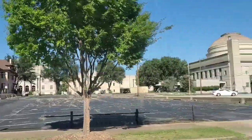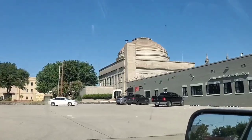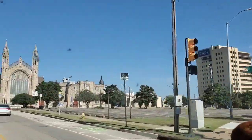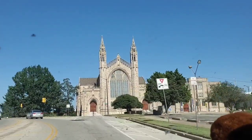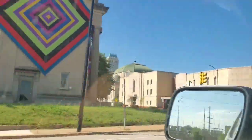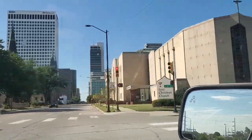One thing I noticed pulling into town, there are a lot of churches. I mean, a lot. You can see them in the distance here and there and everywhere. And they're just beautiful cathedrals. I mean, look at this. Absolutely gorgeous, and they're all over the city. Now, Tulsa is a college town. There's actually 2 universities here, the University of Tulsa and Oral Roberts University.